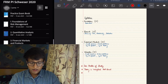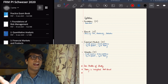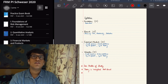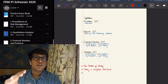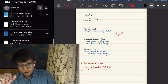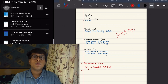So moving on to the second book, which is Quants, and there'll be 20 questions. As the name suggests, it is completely quantitative. There are three parts to that. First is the basics of time value of money. So I'll be doing an introduction reading on time value of money, an intro to TVM. I'll be doing an introduction video on this, because it's really important you understand how time value of money works in this world.